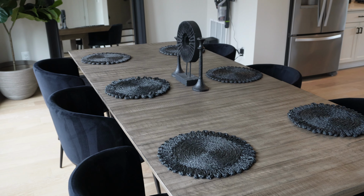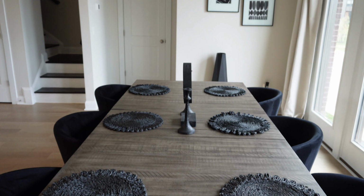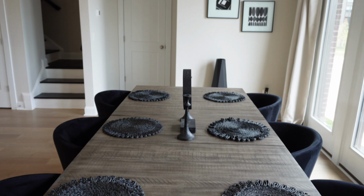This is one purchase that I feel like I wasted my money on, to be honest. This is my dining table. Beautiful dining table, very beautiful. I love it. I love the color. It complements our space very well. However, the material on this is just so weak. Any slight placement of something that is too rough on the table will definitely show.